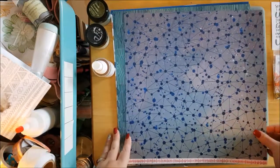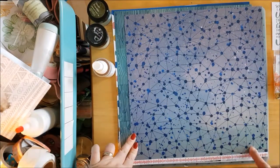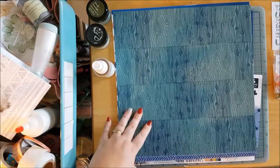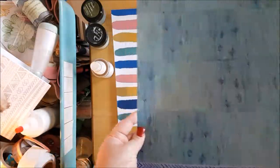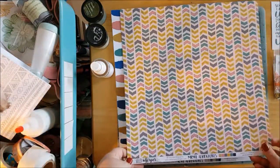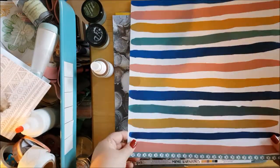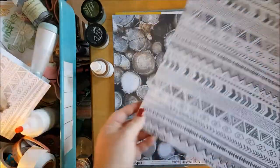And then again, that constellation pattern, and it's slightly ombre from top to bottom. And the paws. There's that same wood grain in the nice mint and navy, which I love. And there's the chevron. The stripe again, so you can see all of the colors.